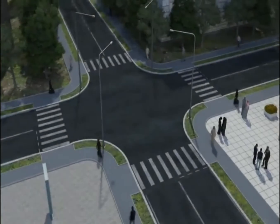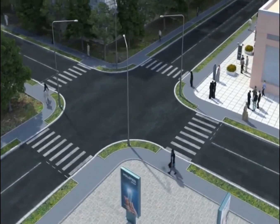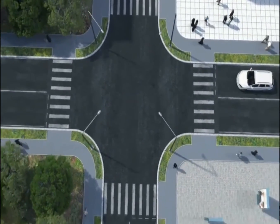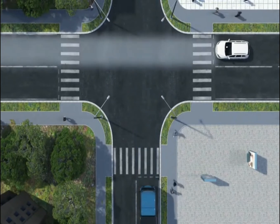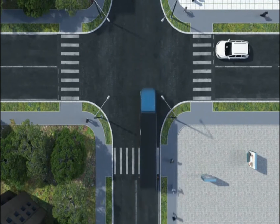Driving rules at traffic intersections. Rule number 1. Priority of passing in equal right crossroads that have no signals or markings to determine the priority is given to vehicles coming from the left side. Priority of passing in the picture is given to the blue vehicle, then to the white one.